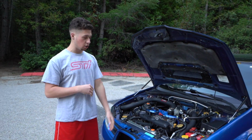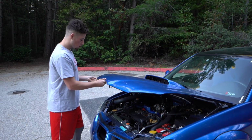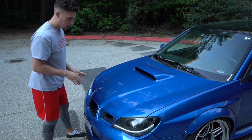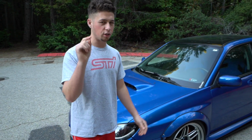Okay, so now that we talked about the engine, the maintenance, what to look for, and the right mileage, let's talk about the outside of the car, what condition, what to look out for. Subaru paints, I think, are fantastic, but they do have some issues, and I'm going to show you the spots to look out for.